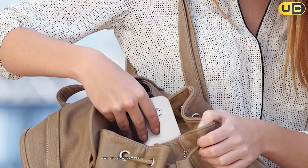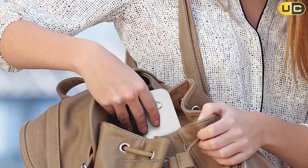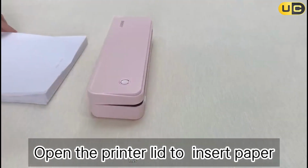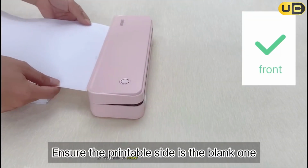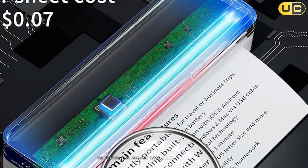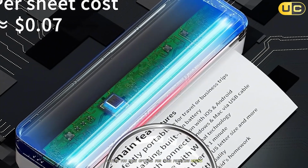One of the standout features of the JADENS is its versatility. It can handle a variety of paper sizes, from small labels up to A4 sheets. This flexibility is great if you need to print different types of documents on the go. The printer also supports both rolled and folded thermal paper, giving you more options for your printing needs.